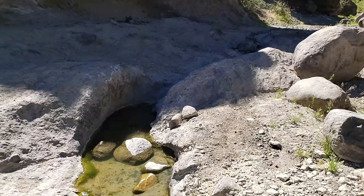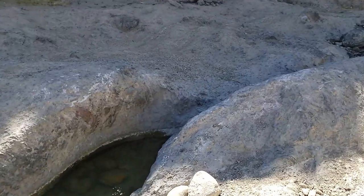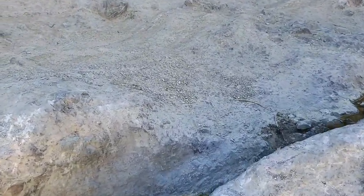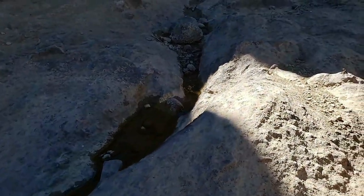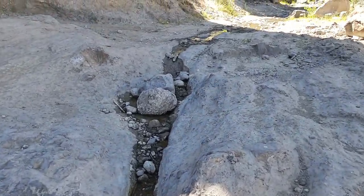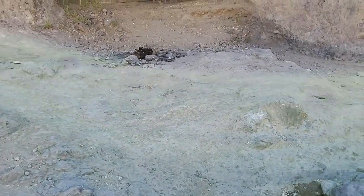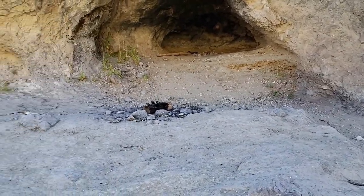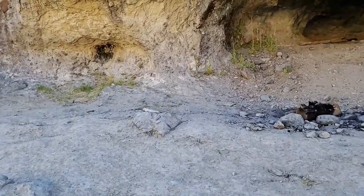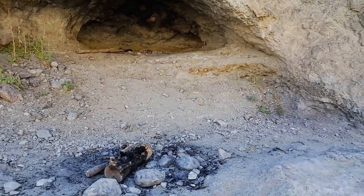It's very, very nice rock formations with this water running through. Hi, lizard. Let me go over here. Well, somebody knows about it for sure because they keep having fires in here.